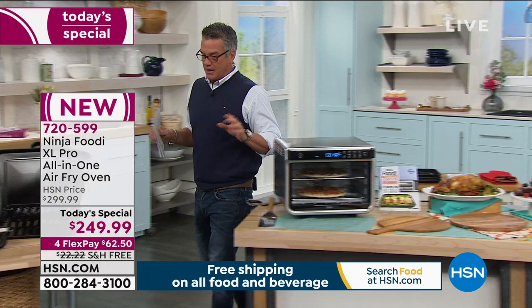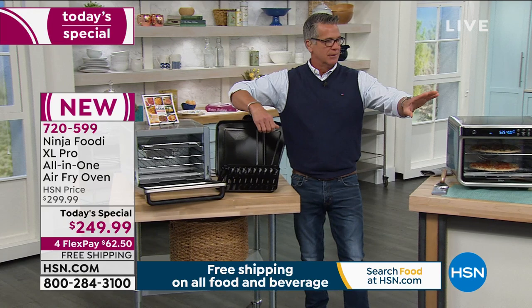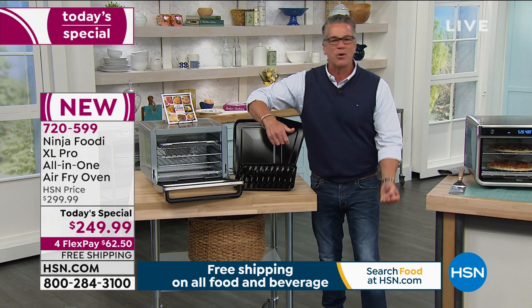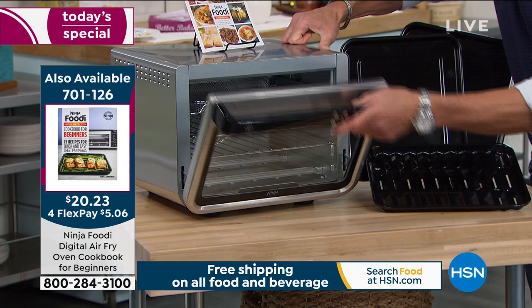When I look at this oven, even when I hold the door, come on over to this one. You know when you buy a really good car, what's the first thing you notice when you shut the door? You can tell how well the car is made, right? Some doors are real light, and you're like, ugh. This door is like a regular oven door, like on your $800 or $900 oven, okay? It feels like a regular oven door. It's not a cheaply made product. Ninja doesn't skimp out on anything.